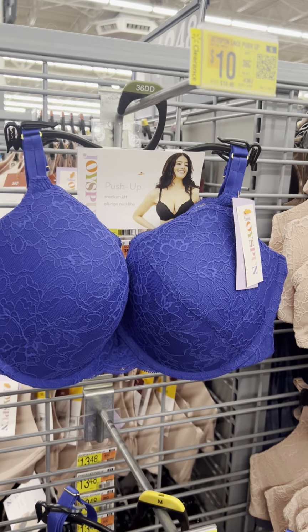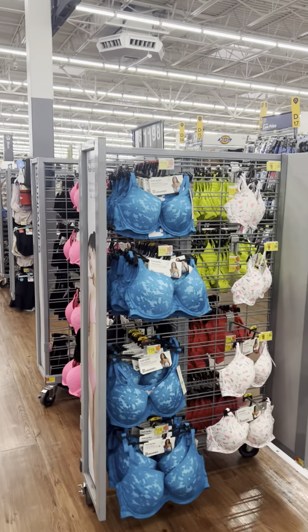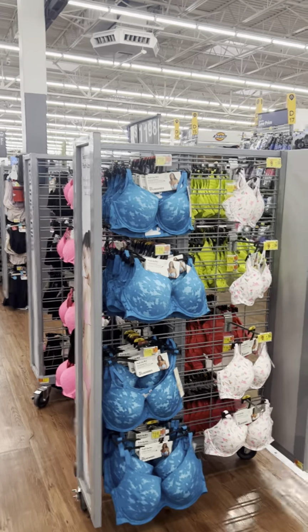They have these bras for $10. And then they also have these ones right here. These are all no boundaries. These are for $8. And then they have this color also for $8. So I am gonna come back around.